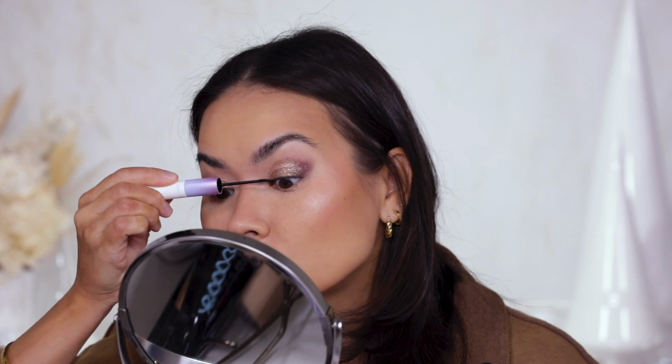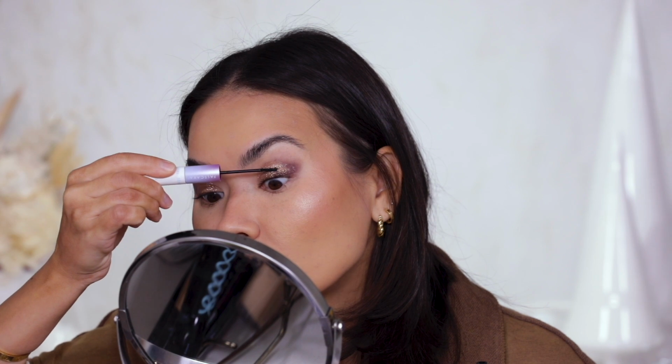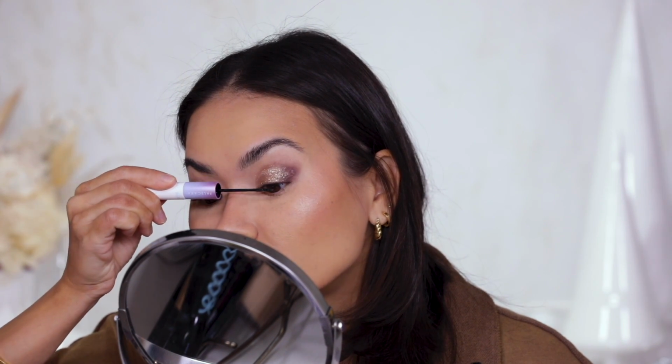If you apply too much, it becomes a little too sticky and there's a bit of a learning curve. But since I've already done this a number of times, I think I've gotten the hang of it and I know exactly how much to apply for my lashes.